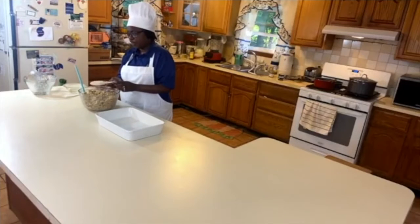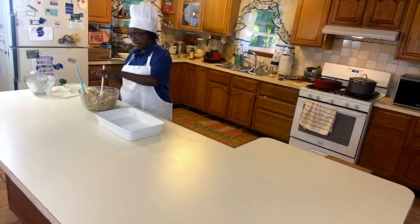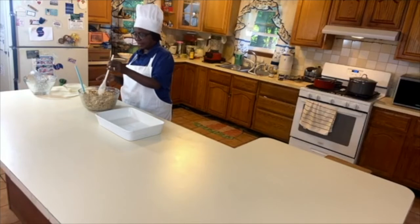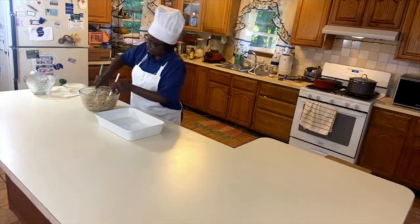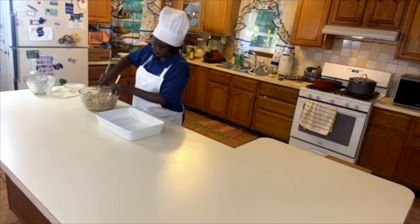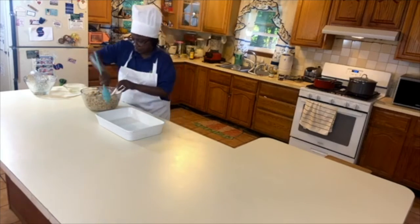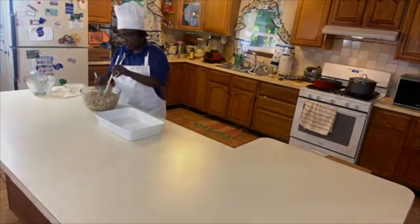So when you're finished mixing, if you put your spoon into the mixture and it's able to stand, then you know you have a pretty good consistency. Keep on mixing for a few more minutes. You want to make sure everything is well blended.